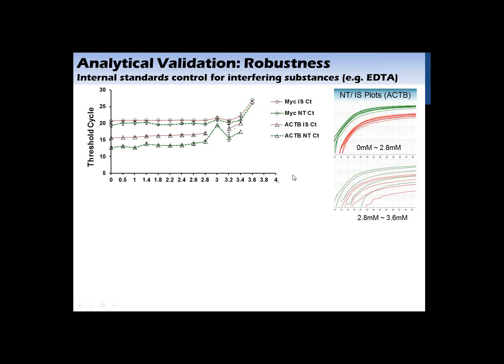Oh, I'm sorry. Before I get to that, this slide is demonstrating robustness, and it's showing that when we put in different amounts of an interfering substance, in this case EDTA, the internal standards control for that. So you can see as we increase the EDTA concentration that it has some effect on the CQ, the threshold cycle, for beta-actin. It begins to have an effect on that before it does on the MIC, and eventually it drops out altogether, and the beta-actin amplification drops out before the MIC does.